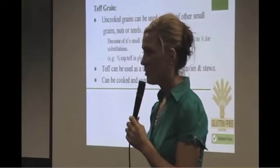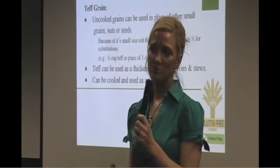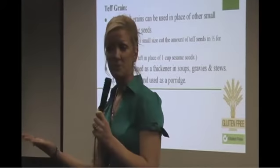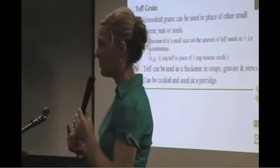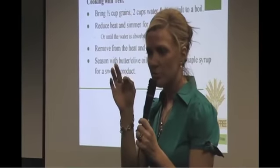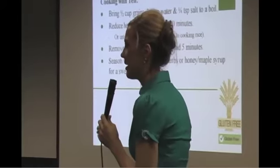So an example is if you use it in place of sesame seeds, they call for 1 cup. If you use it as a thickener, soups are ready to stew. It can be cooked and used as porridge. So I think of it as one of those cereals that you can have in the morning. They're just really grainy. That's what it reminds me of.